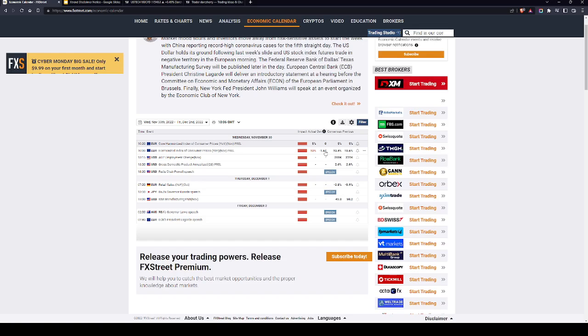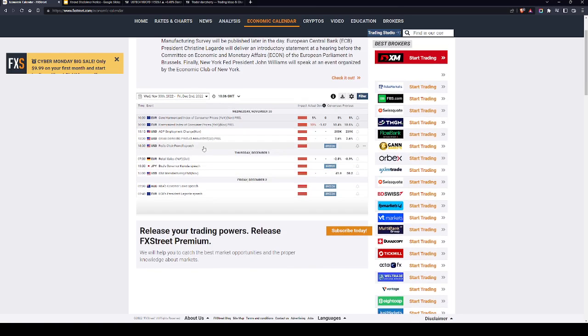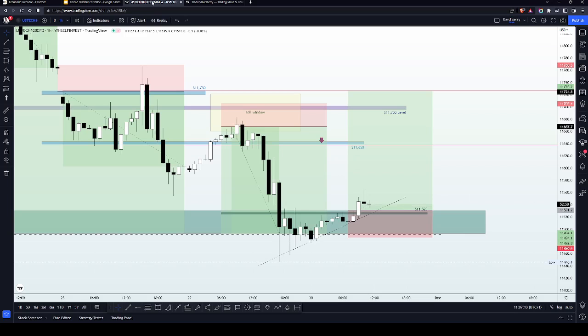Then we also have the ADP employment coming up in 2 hours from now. We have the ADP employment change. We also have the GDP annualized for Q3. Then we have the Fed's chairman speech coming up later on in the day, that is like 8 hours 30 minutes from now. So we are going to be anticipating this event, and we are going to be looking at how participants in this market are anticipating this event, and we shall be seeing the reflection of how participants in this market are looking forward to this event in the form of price action. So with that being said, let's dive into the charts and let's see what is going on in the market right now.